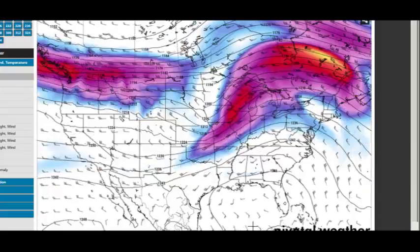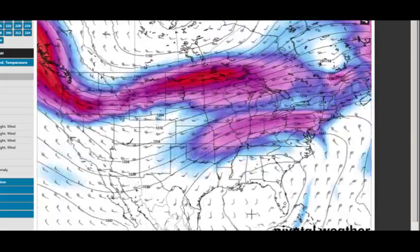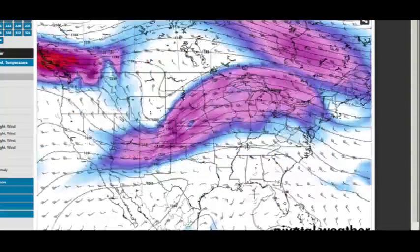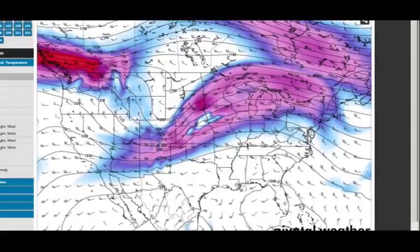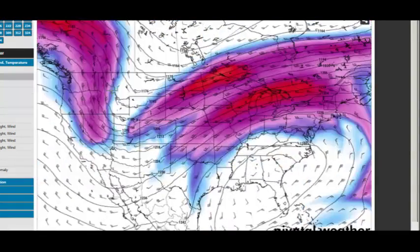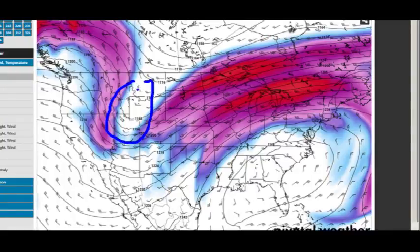And now the hurricane comes up Saturday. It's located in this region right here. And it's pretty much under a subtropical ridge there. And then just generally what we see over the next week or so, a very strong trough coming through Colorado on its way eastward. And then another trough here.